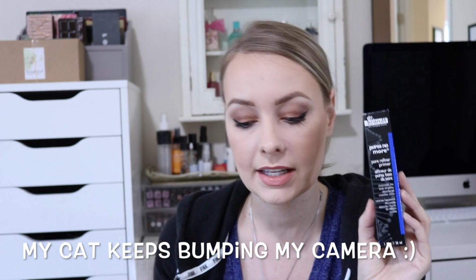I love this primer. It is so good for filling in pores, but it's also skincare as well. You get your instant results, and it will also help minimize and shrink the size of your pores over time the more you use it. I have owned so many of these primers. I go through them really quickly because I am obsessed with it. It's a little pricey, but it's definitely worth it.